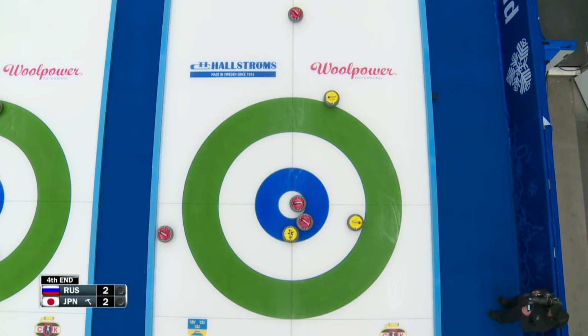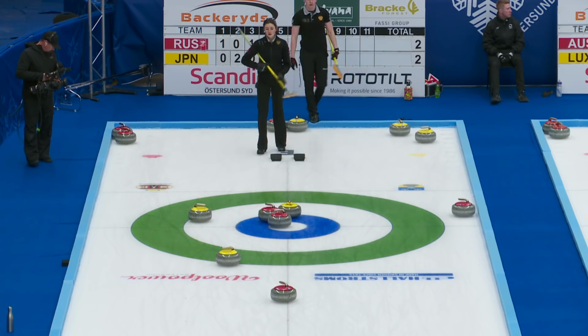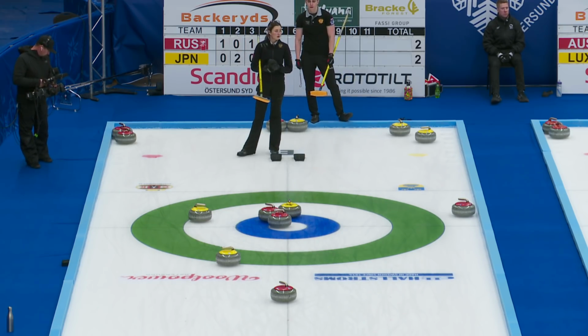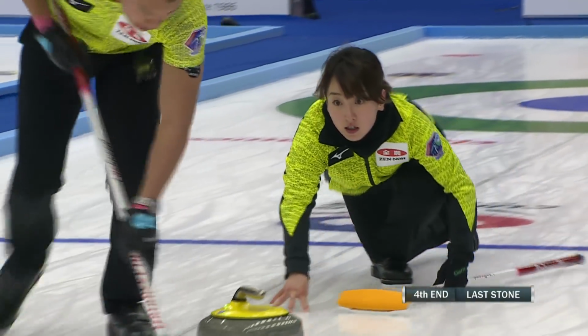Switch it up to 10 seconds now, I believe. So just having slightly less weight, just to get that little bend and around the guard. I need to finish a little bit past the red center guard. With a 10 weight, the sweeper will have to be leery of that rock that's sitting on the button. They'll want to be sweeping that one to get it out of play. Try to count all those yellows in.